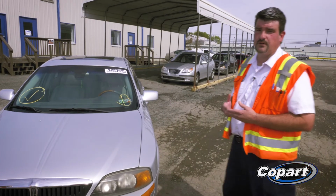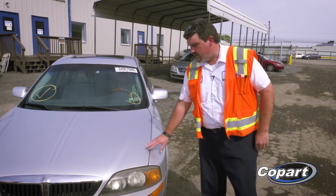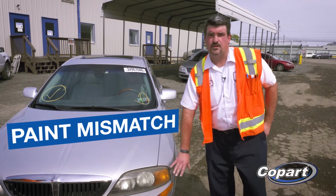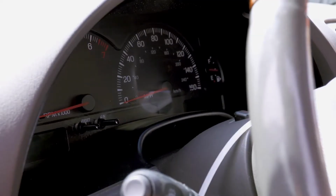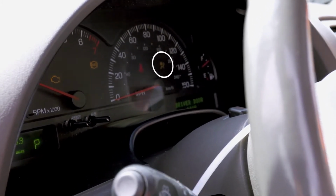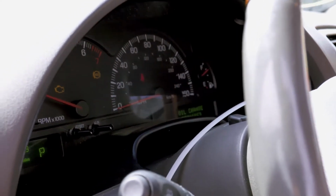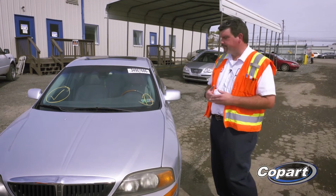Some of the things you will want to look for in a used vehicle, any used vehicle, is paint mismatches. It might show that the vehicle had suffered structural damage in the past. Another thing is indicator lights. When you start the car, the airbag light should come on, stay on for a few seconds, and shut back off. If that indicator light stays on, the vehicle's airbag has either been deployed or it is non-functional.